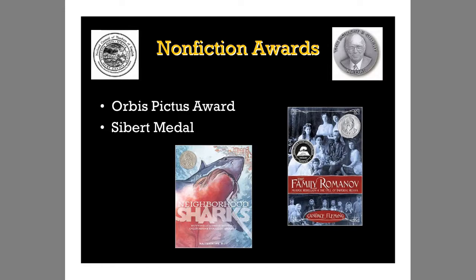And there's another award that's given by the Association for Library Service to Children called the Sibert Medal, and that medal is also given to outstanding informational books. And much like the Newbery Medal and the Caldecott Medal, every year, a medal winner is designated along with several honor titles. One Sibert honor book that I've enjoyed recently is Neighborhood Sharks, which is all about sharks and their eating habits and how their bodies are constructed in order to capture their prey and so on.